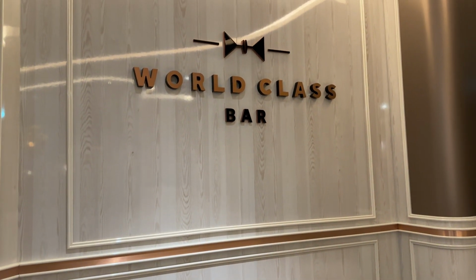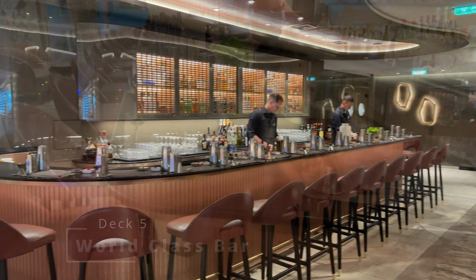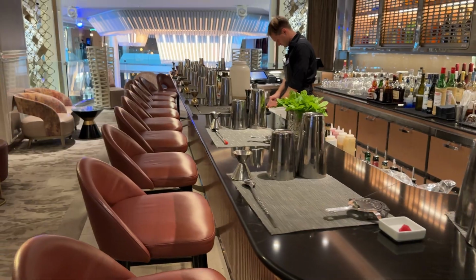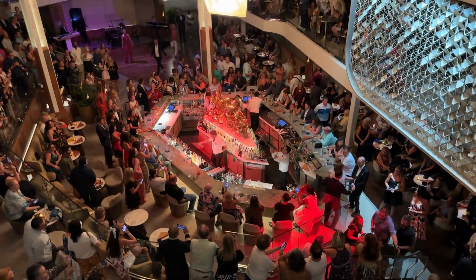Next up is the World Class Bar. Here you'll find specialty cocktails for the true mixologist. Even with the drink package, many of the drinks offered here will run you an upcharge unless you have the premium drink package. The World Class Bar opens out onto the Grand Plaza and looks down on the Martini Bar and other bars on Deck 4.